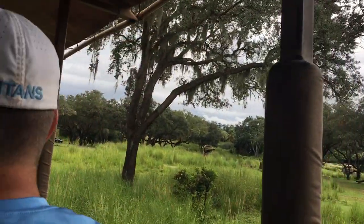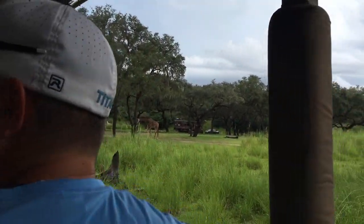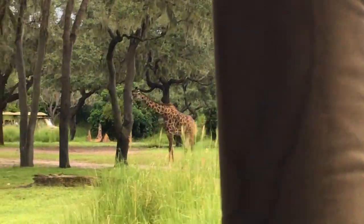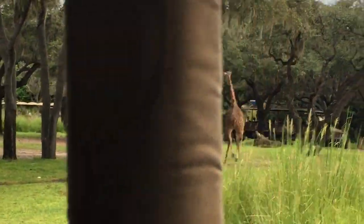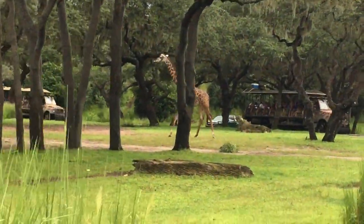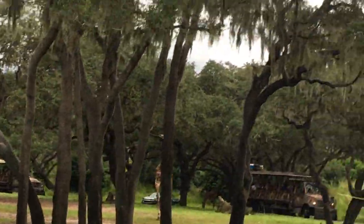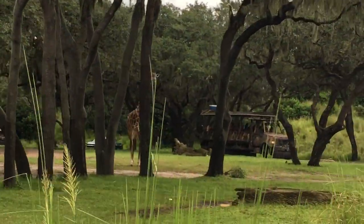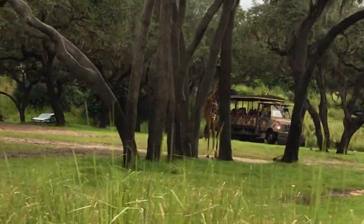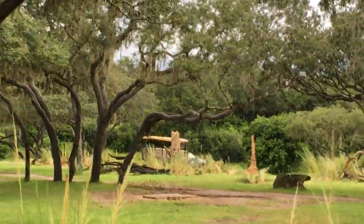Giraffe can grow to be about 20 feet tall. I do need everyone to stay fully seated for me. They can stand at about 20 feet tall, fully grown, 6 feet when they're first born. Those massively long necks, something that's quite amazing is that we actually have the same amount of vertebrae in our neck that they do in theirs. Now those spotted coats are all unique, just like our fingerprints.